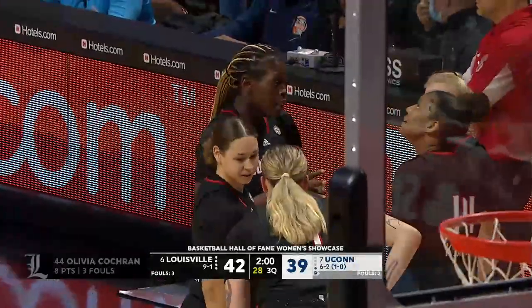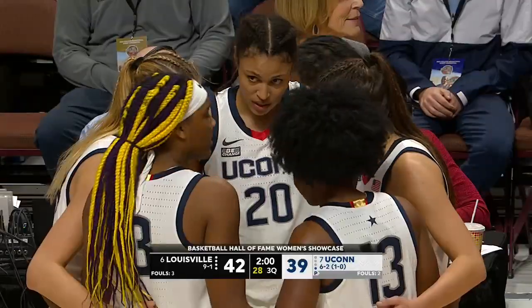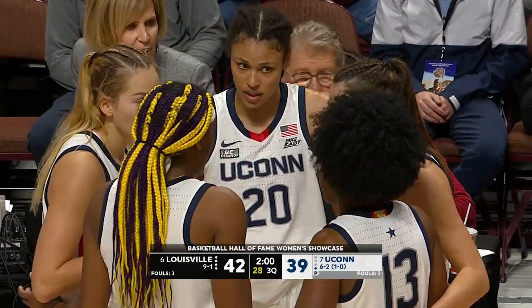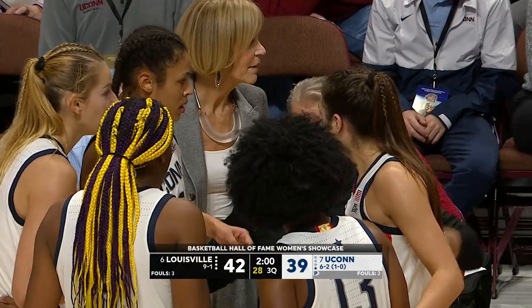Nelson Adota clamps Cochran, and then Cochran doesn't let her get out of the clamp, and so they both go down, and the officials have to call the double foul. At first, I didn't see that there was a clamp. You have to call it. Double clamp? Double clamp.